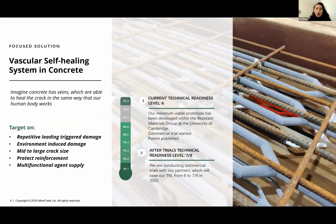So where are we now? Our technology specifically targets damage triggered by repetitive loading, and we're also focusing on environmentally induced damage. It addresses mid to large crack sizes, and we're protecting the reinforcement as well, because we also provide additional water impermeability, avoiding water penetrating through the cracks. It also enables multifunctional healing agent supply, where we can use different types of agent like polymer, mineral, even bacteria.